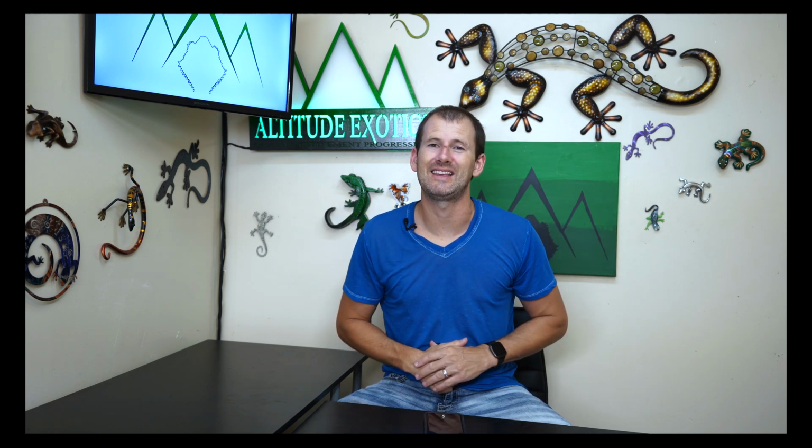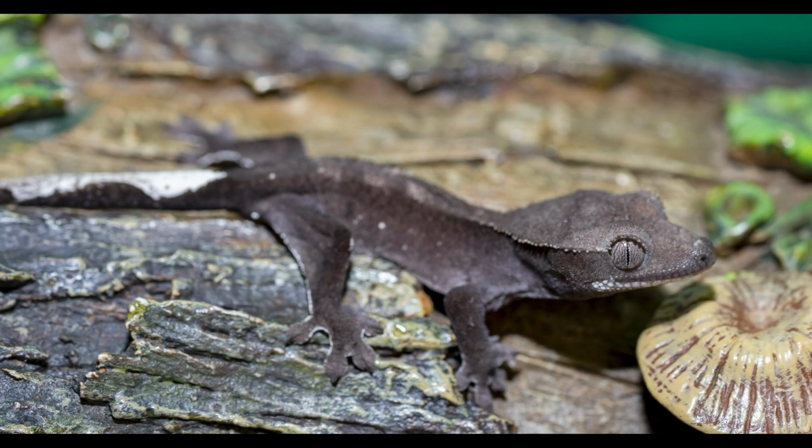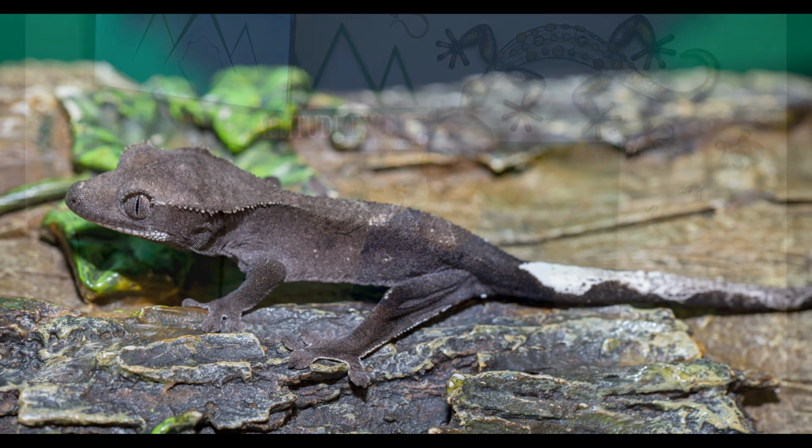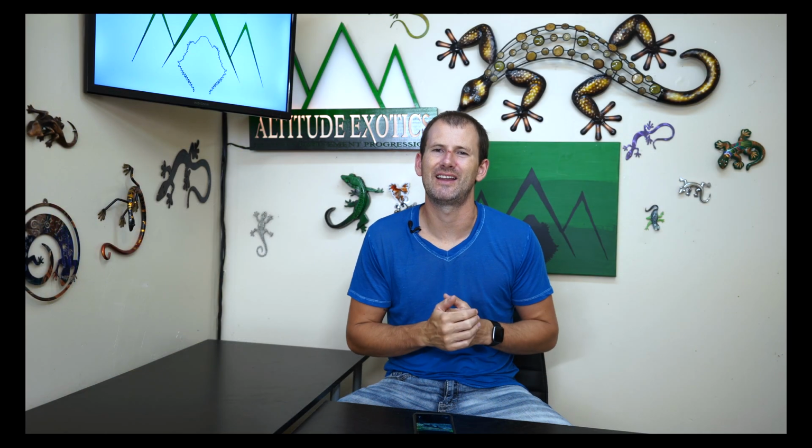Now, let's get into the geckos. The first one up today is this axanthic that hatched out. Now, this guy is admittedly not one of the flashier axanthics that we've hatched, but every time one of these hatches, I just absolutely love it. I can't get enough of them. This little one was certainly thrilling to find when I got home.